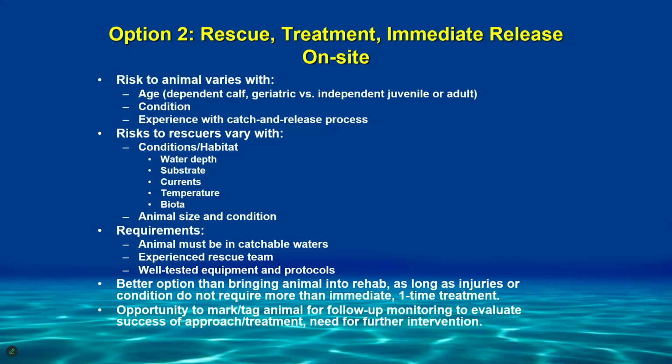You want to have the right kind of temperature to work in if possible to be able to avoid hypo or hyperthermia. And you need to be concerned about biota, including sharks, stingrays, and other creatures like jellyfish. And then, of course, the animal size and condition makes a difference here because a thrashing 600-pound male bottlenose dolphin can do some damage. The requirements are that the animal must be in catchable waters.